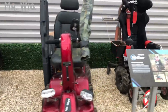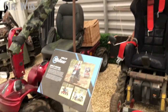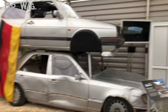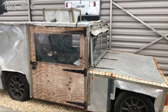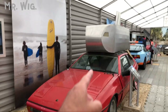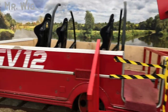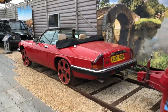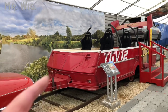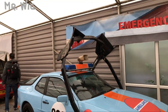Look at the mobility scooters here, they modified them, they even put in a racing bucket seat. That is fantastic. So this is from 2012. James May there. Remember the races they did with these cars? This is awesome. And that's why Top Gear today is famous, because of these vehicles. This is cool. Look at that. He could sleep inside. Still remember this vehicle? Look at that. Pulled by a Jaguar. This is incredible. TGV 12, because the car is a 12 cylinder. Here's the Porsche. Look what it did.